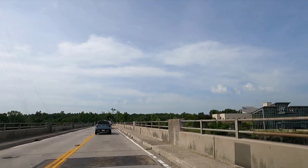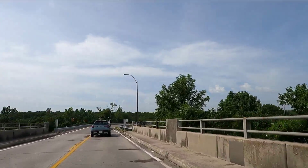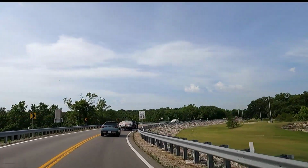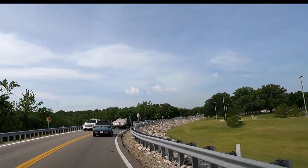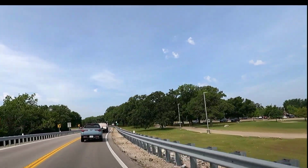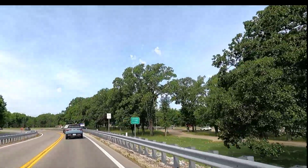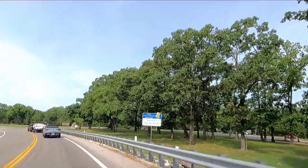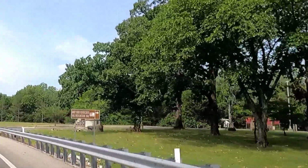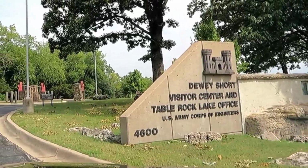The building to the right, just past the end of the dam, is the Dewey Short Visitor Center. This building is three stories of interactive exhibits about the dam, lake, and surrounding areas. It also has two levels of decks and outstanding views of the dam and lake. Let's stop in and have a look.